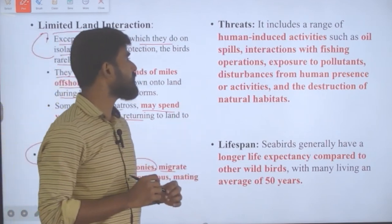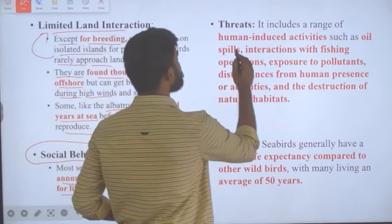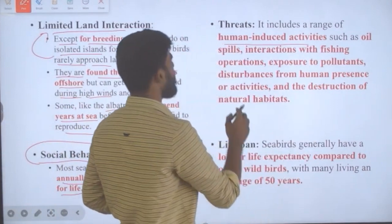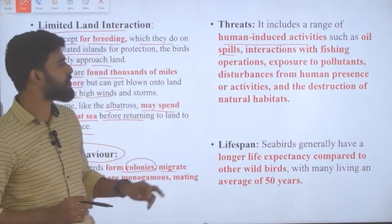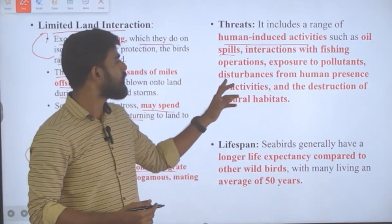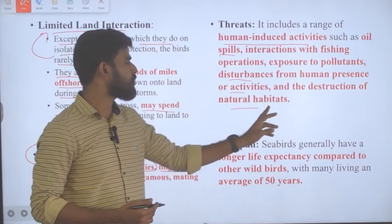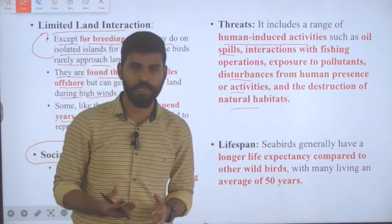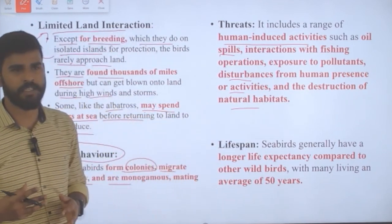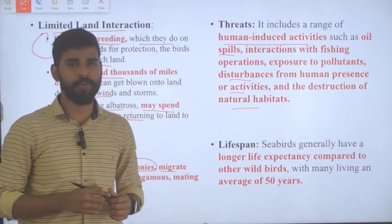Next, there are threats which are faced by these pelagic birds. What are all the threats? Most of the threats are human induced activities like oil spills, interaction with fishing operations, exposure to marine pollutants, disturbance from human presence or activities, and the destruction of their natural habitat, because of many construction activities and oil extraction activities happening offshore.